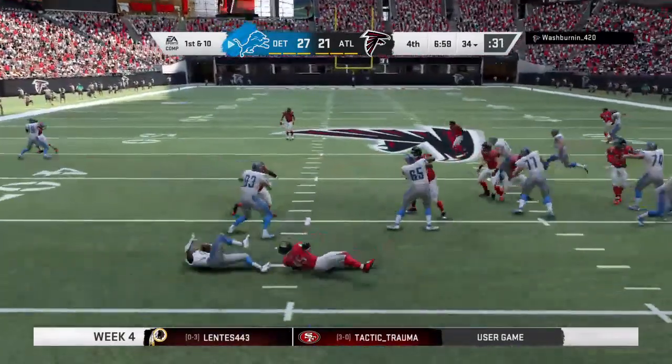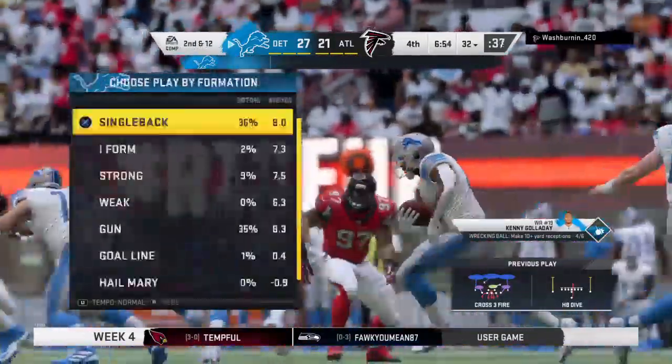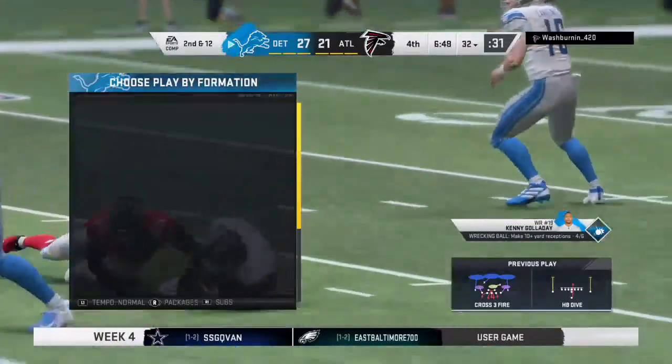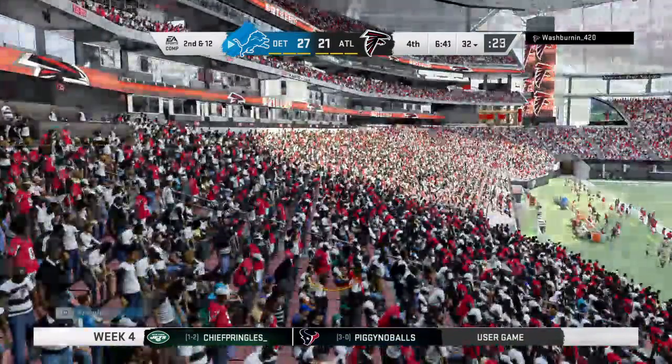Running game working. They'll stick with it on first down. And I think this defense knew what was coming as he is smothered behind the line. Call it a loss of 2 on the play, and that'll make it second and 12 at the 32-yard line.